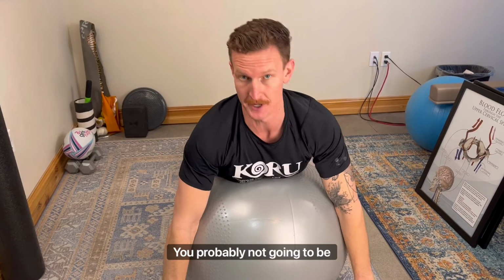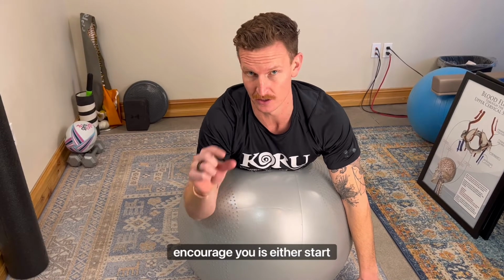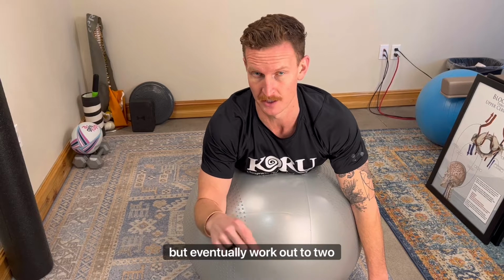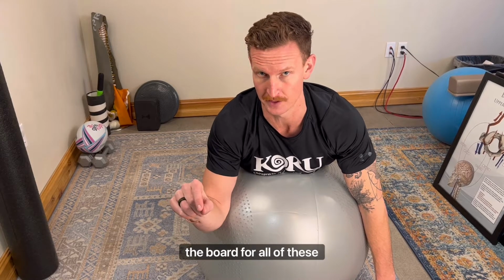At first, you're probably not going to be able to do it for that long or that many reps. So I encourage you to start with a shorter period of time or a smaller number of reps, but eventually work up to 2 sets of 15 reps with 10-second holds each. That's going to be across the board for all of these exercises.